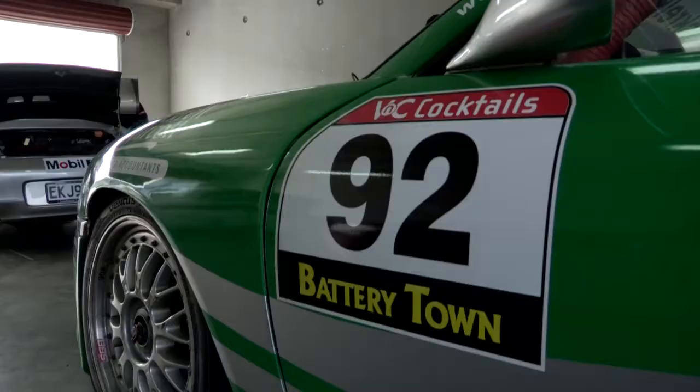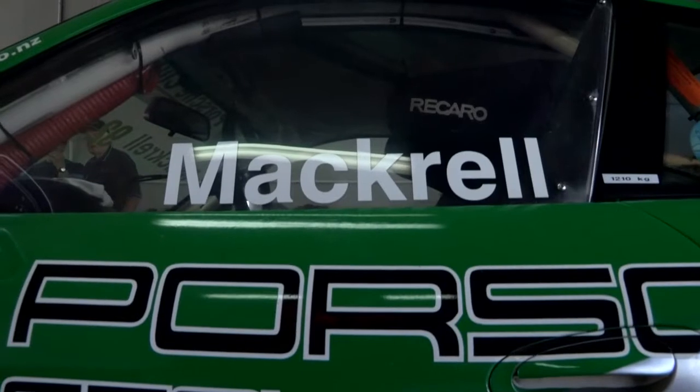David, tell us about this car that you're campaigning in the Porsche Club Race Series. This is a 2001 GT3 Cup car, a factory-built race car.